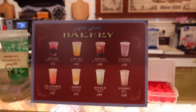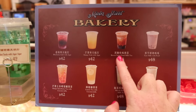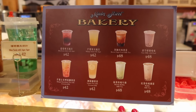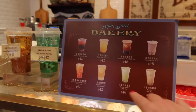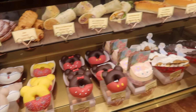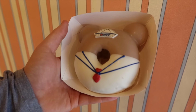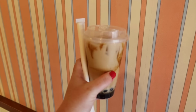Yeah. We have stopped by Main Street Bakery on the way through and I've ordered the brown sugar pearl milk tea. I actually tried Hong Kong style tea in Manila and I loved it, but I want to try something different. This has got the boba thingies and the balls. I don't know. And then we've also got a Duffy donut because we have to, right? That looks so cute. And here's my drink as well. Look how nice this looks.